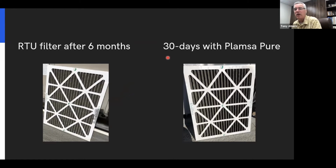Turned on the Plasma Pure and we checked it on a calendar. After 30 days, we went up and checked the filter again. The filter with the Plasma Pure running is actually dirtier in 30 days than after 6 months. That's how much agglomeration and clumping together the fine small dust particles are doing, bringing it right back up to the HVAC unit.